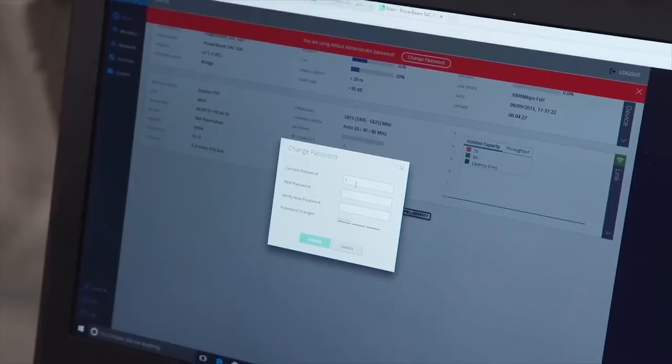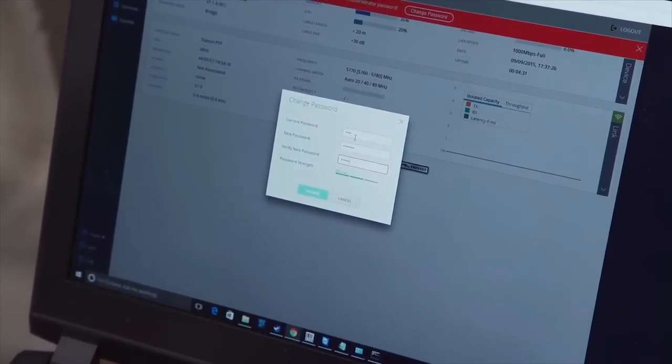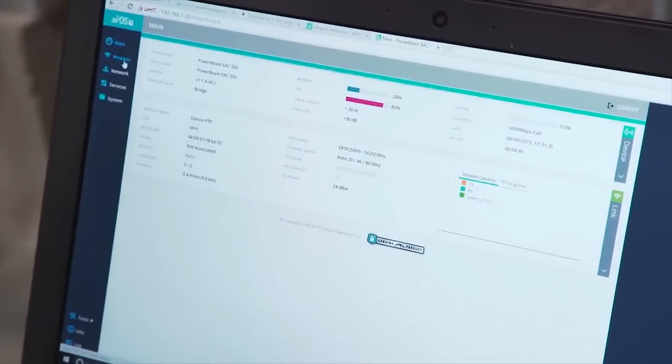So the first thing it tells you to do is change your password. I wish that more companies did this, where they actually force you to change your password before you can do pretty much anything else, but they don't, and such is life.